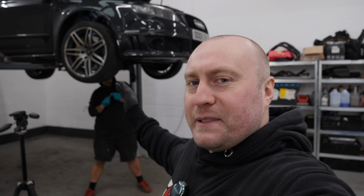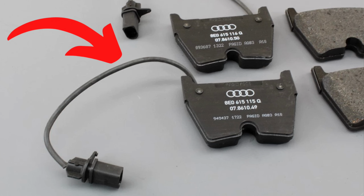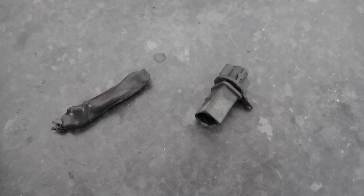Now, the annoying thing with this particular car, as I'm sure it's the same with many others, is that the pad wear sensor actually comes built into the material on new pads. But the aftermarket pads on this one don't have any, so you have to utilise the pad wear sensor from the previous set of pads, which is what was done here, but now it's snapped.